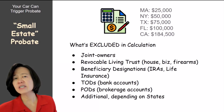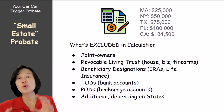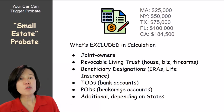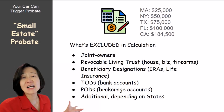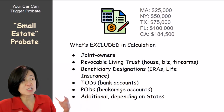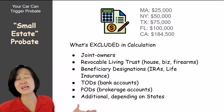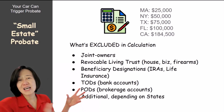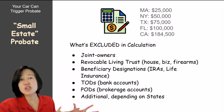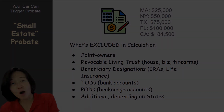For example, in California, houses that are under $750,000 will be excluded from the small estate calculation. Of course, if your house is inside a living trust, it could be $5 million and that will be excluded from the small estate. So it's possible to have a really big estate, but they're all protected inside your living trust or have designated beneficiaries. So your small estate is actually quite small.